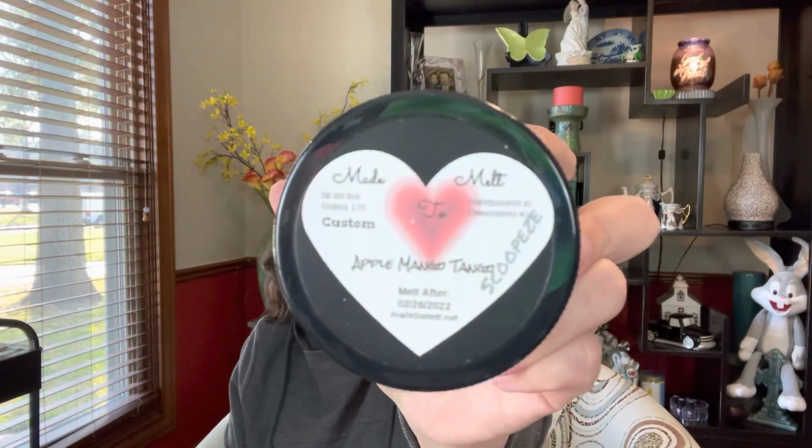And so I think I created 5 out of the 6, and the one that I got that was just a scent that she already has, I didn't do anything to it, was Apple Mango Tango, because she had sent me the little sample cups. She had sent me this in a sample cup before, and I really liked the way it performed in my bathroom.